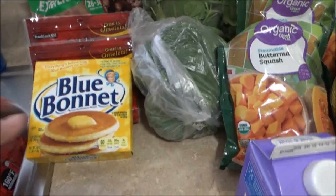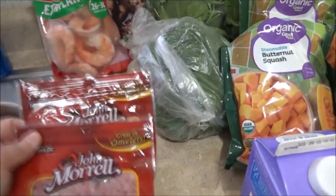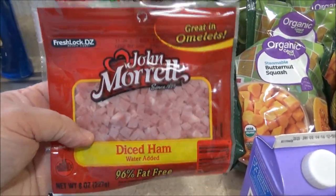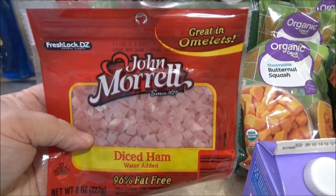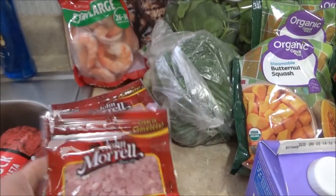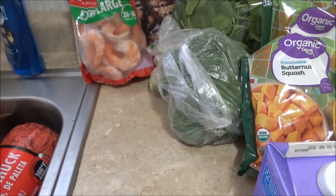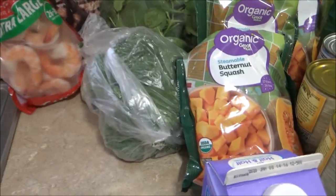I got some Bluebonnet. I got two. I actually ordered one, but I think I got the big ones. So they replaced it with these, which are the ones I wanted, the diced ham. I think I actually ordered the cubed. So that worked out good that I actually got the ones I wanted, John Morrell diced ham, and they gave me two packs of those. I like eating those. I'll put one of those in the freezer and one in the refrigerator. I like putting them in my salad.